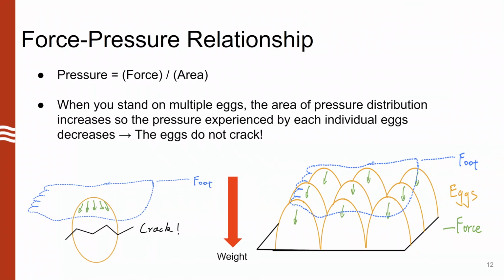And here's the illustration of it. One foot on one single egg is going to crack it, while if the foot is on multiple eggs, the weight is going to be distributed, the pressure is going to be distributed upon many eggs, and they may not crack.